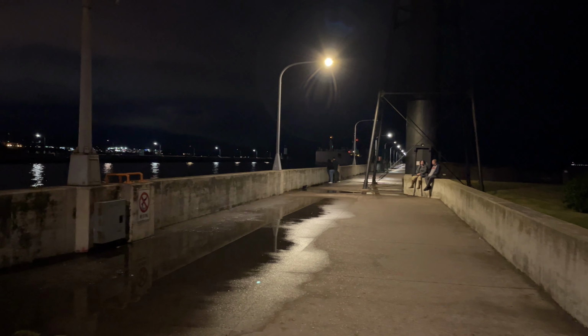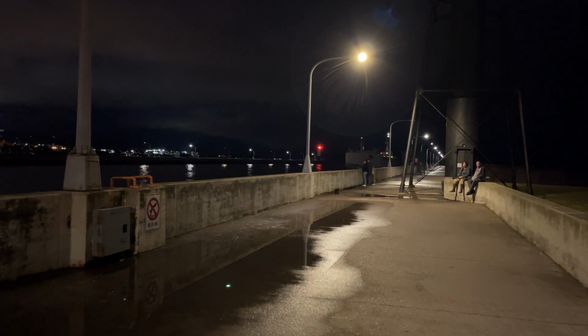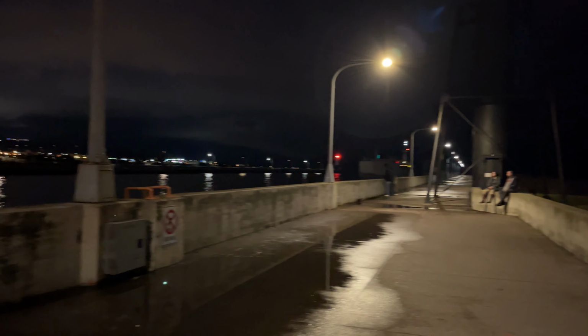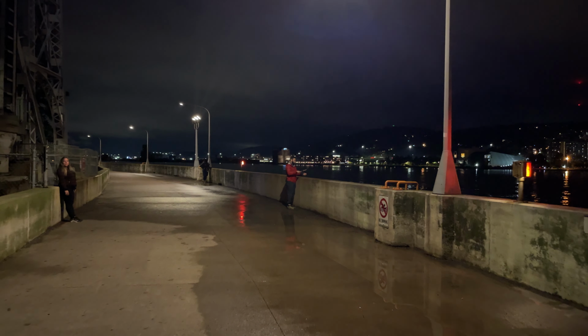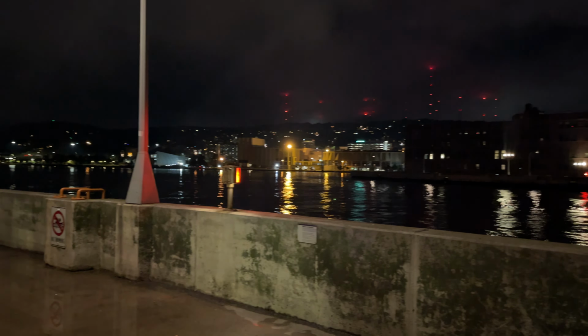We'll take a look at her as she goes under the bridge, but she's on her way to Lafarge Superior Dock. She has a full load of cement right now. Let's take a look at what's going on. Beautiful night, 60 degrees. Take a look at the Duluth city sky in the background.